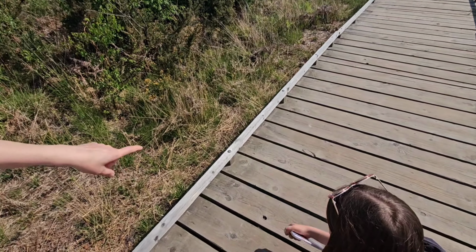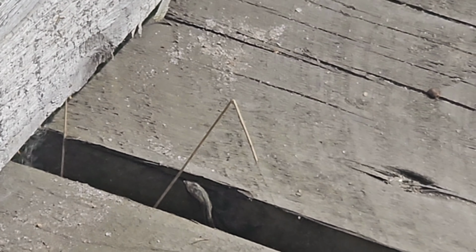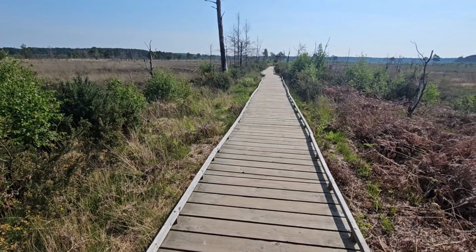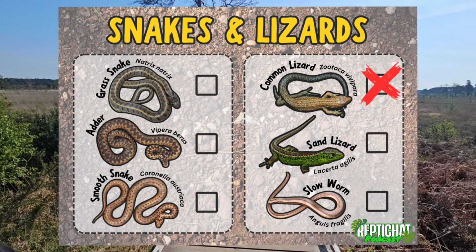It is still there. Just poking his head out. He just wants some sun. So we'll keep going, but yeah, that's one reptile ticked off the list. Let's see if we can find some more.